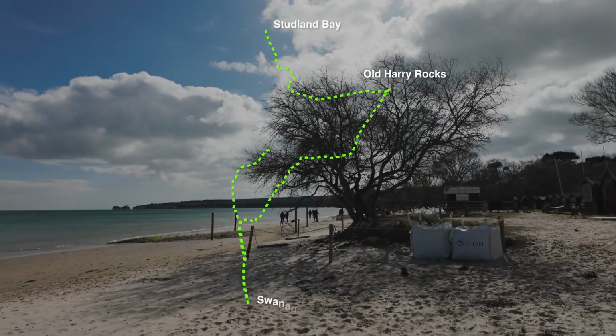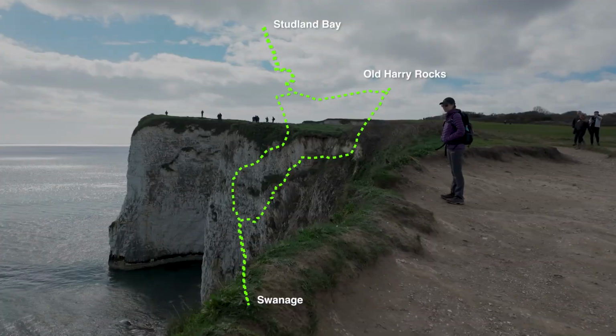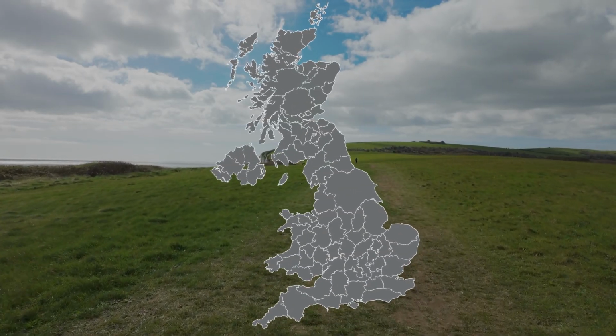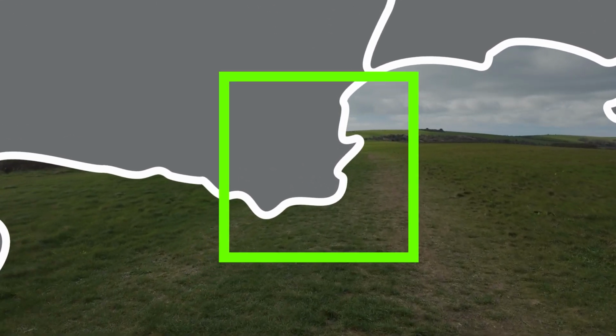So the walk is from Studland Beach, along the coast, up some hills, along where Old Harry's Rock is, all the way to Swanage. And it's a really lovely, beautiful walk along the coast, up some hills, seeing some cliffs. We're basically where the Jurassic coast is. So if you know anything about the Jurassic coast, it's beautiful down here.